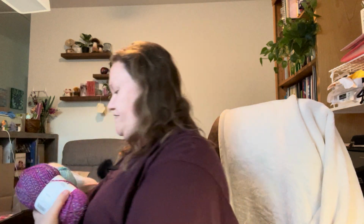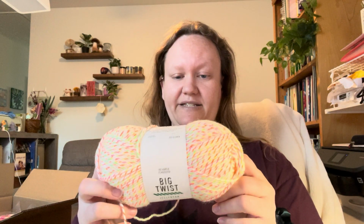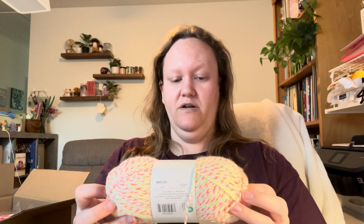I've got a few of the Big Twist jelly beans. These are pretty small skeins. They're only 218.7 yards, and I figured out why they did that. It's because it makes it exactly 3.5 ounces, 200 meters, and 100 grams. So they had to get that 0.7 yards in there.